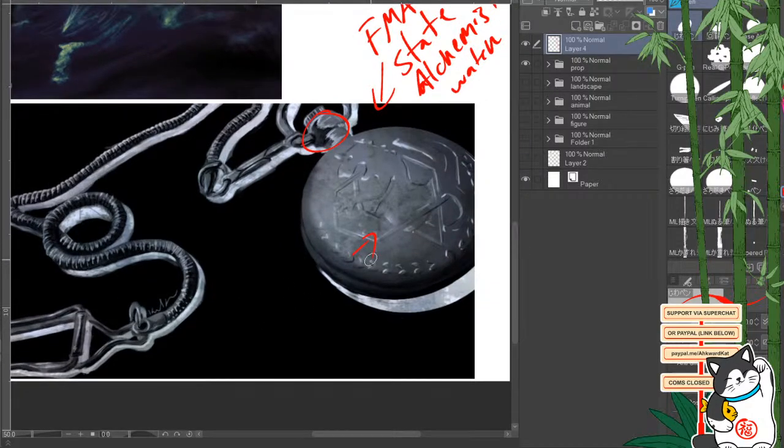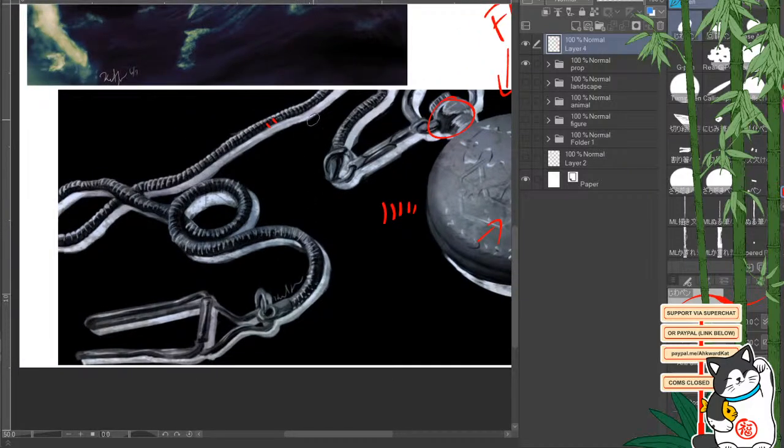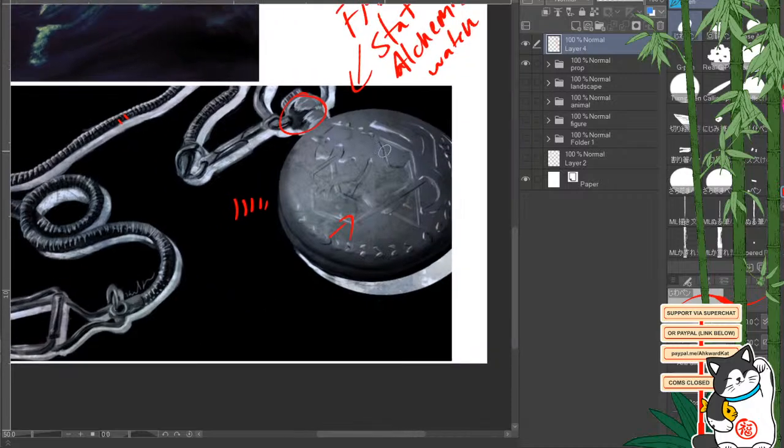But it has an embossed, raised sort of logo on it. It also has this really weird chain where it's in chunks. And so that took forever. This chain took a really long time. But that's also why I included this: I added color in here.